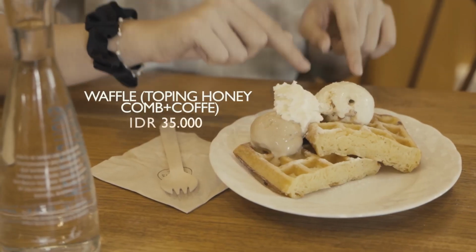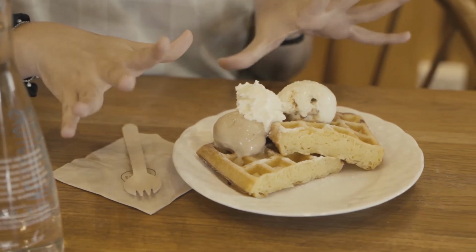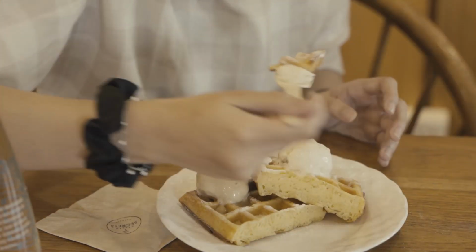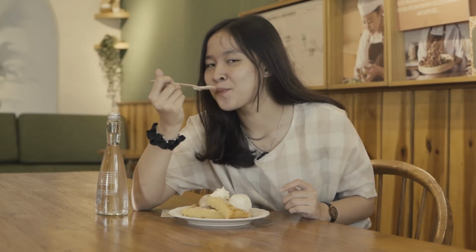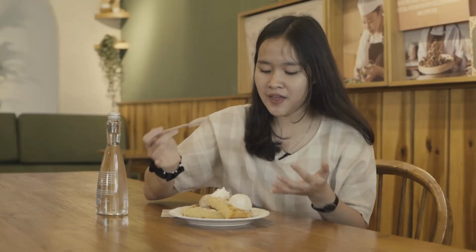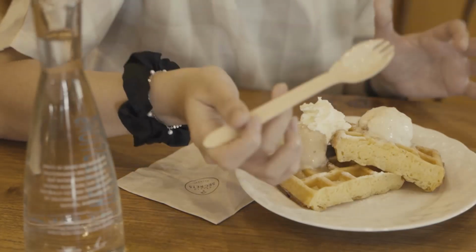This is the honeycomb gelatos and also the cavi gelatos. They also give us some whipped cream and they sprinkle it with some icing sugar. So we'll try it. The waffle is still warm and then when you combine the waffles and the gelatos, the waffle is still warm and then the gelatos is cold and it melts in your mouth, and then the honeycomb gelatos is sweet, so it is a perfect combination.